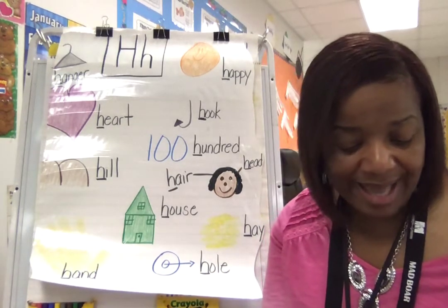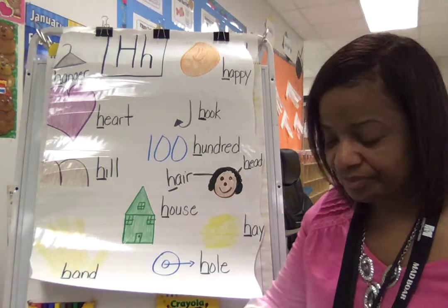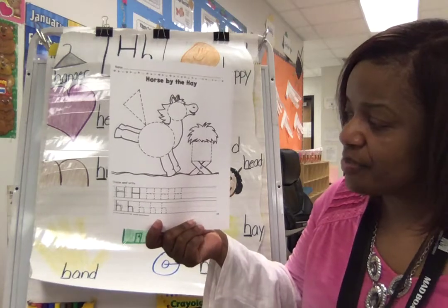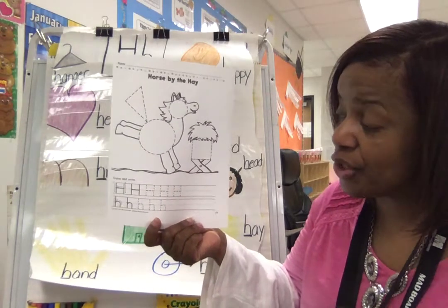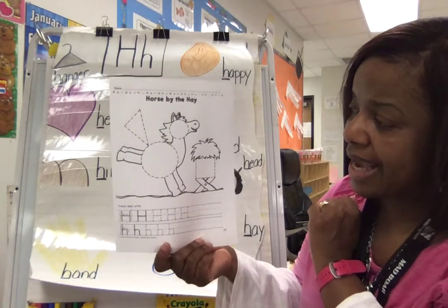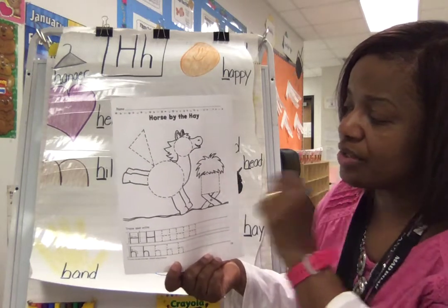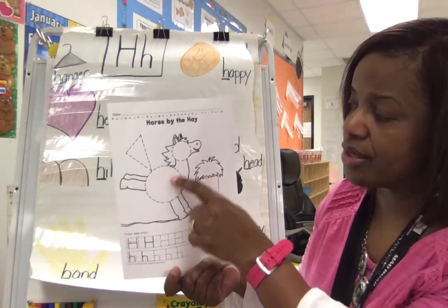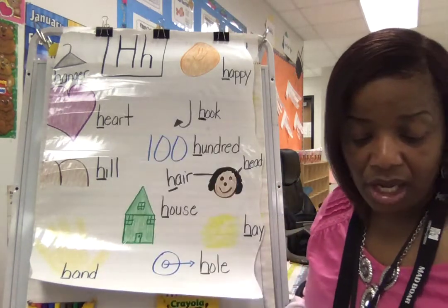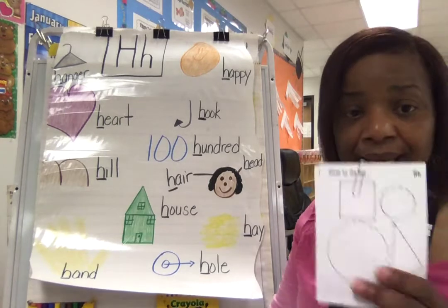All right, your next activity is horse by the hay. You see there's a horse and there's some hay, but there's some things missing. But the first thing I would like for you to do is trace some H's and make some uppercase and lowercase. And then you see there's a circle there, big circle, little circle. What shape is that? A triangle, and you have a square. There they are right here.